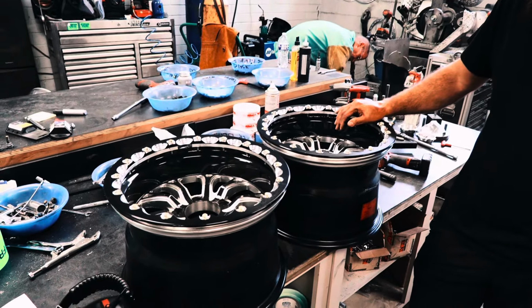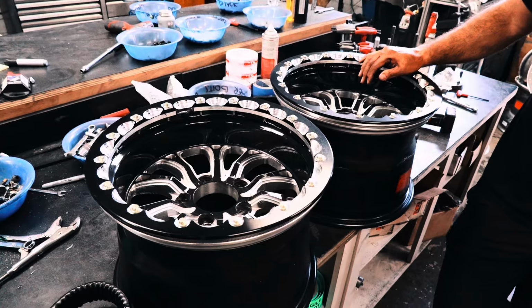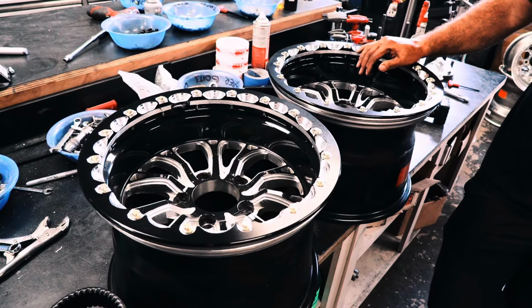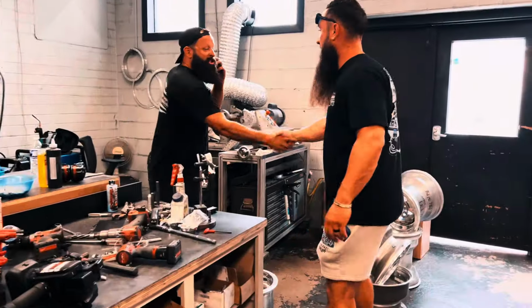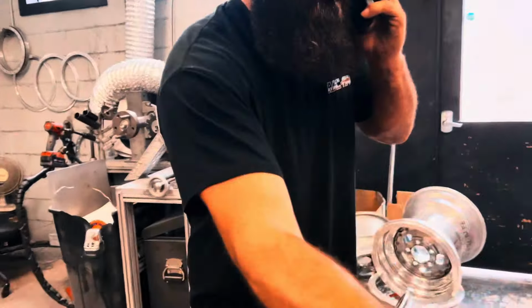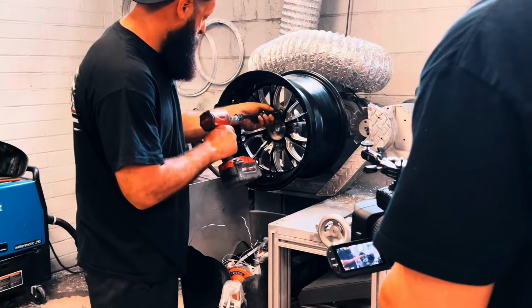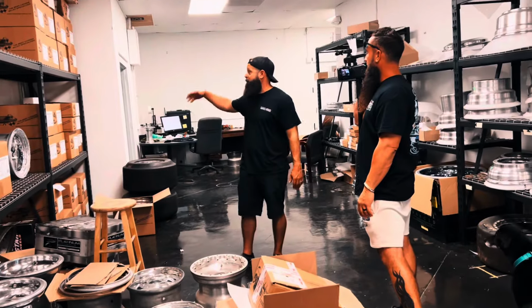And here's the final result. A set of wheels ready to tackle the toughest tracks with confidence. This is why racers choose MACFAB. A huge thank you to Lyle Barnett and the team at MACFAB Beadlocks for this incredible experience. If you're serious about racing, this is the place where craftsmanship and passion meet. Until next time, see you at the track.